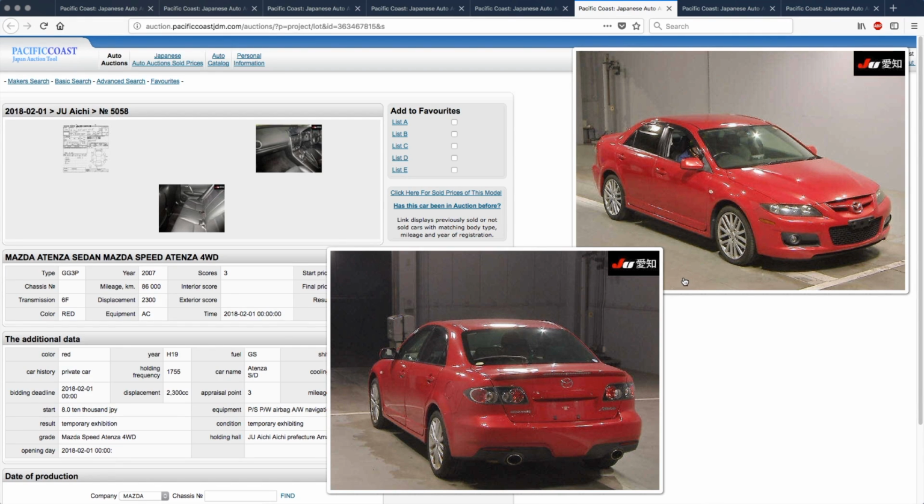And so later on in the generation, they made this version, the Mazdaspeed. And so they took the regular 4-cylinder 2.3 and put a turbocharger on it. So that's cool to begin with. But they also made it four-wheel drive as well. So it comes with, I think, 275 horsepower and four-wheel drive and a turbocharged engine. So it's a good package. The downside to this car is it's really heavy.